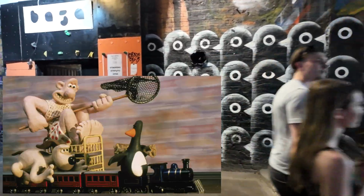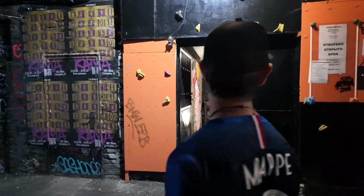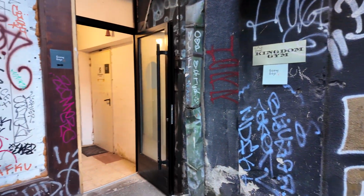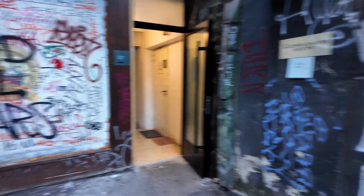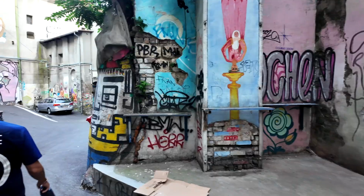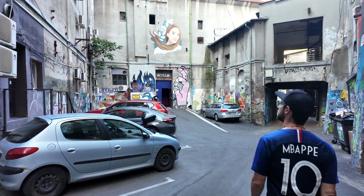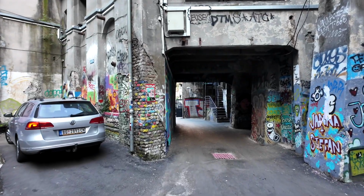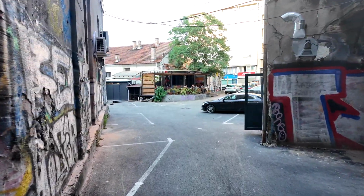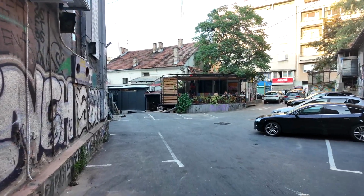That's like the penguins from Wallace and Gromit. That looks like a music venue. Kingdom Gym. That's a gym entrance, guys. What else is down here? Vlaz. Is that another bar or something in front? Okay, and then we're coming out this side. And there's another little bar.